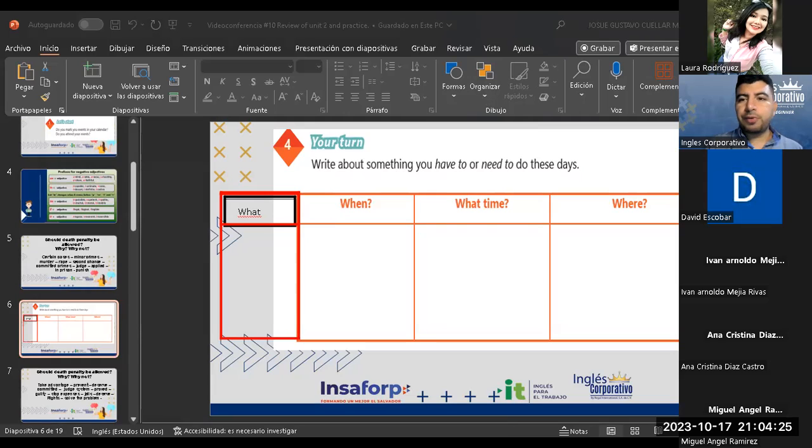We're going to write one sentence. Solo quiero que me escriban una oración acá. Not complicated. Pero quiero que sea con el I have to or I need to. Por ejemplo, I have to prepare a presentation. Okay, I have to prepare a presentation.